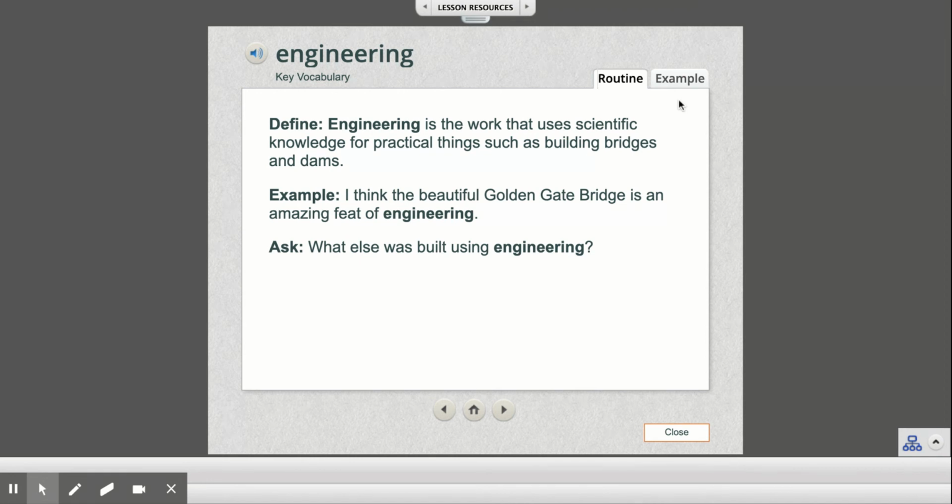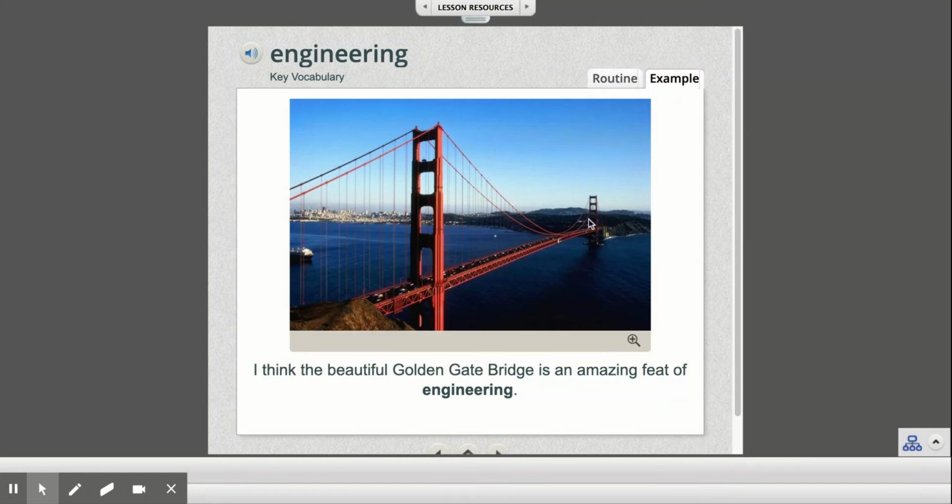Our next word is engineering. Engineering is the work that uses scientific knowledge for practical things such as building bridges and dams. So when we talk about engineering, that is making these inventions like bridges possible. So engineer is a profession that you can go into. There's all sorts of different types of engineering. But when you think about engineering, you're using the scientific knowledge and practical ways to try to make things more usable.